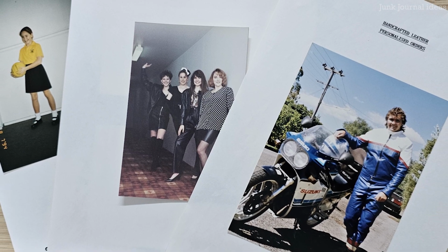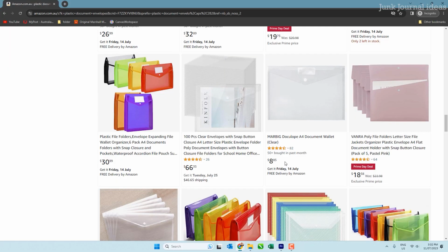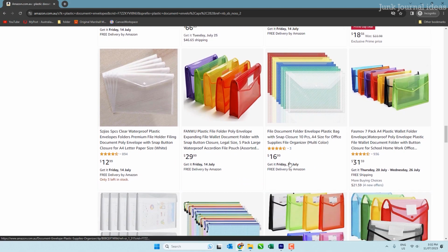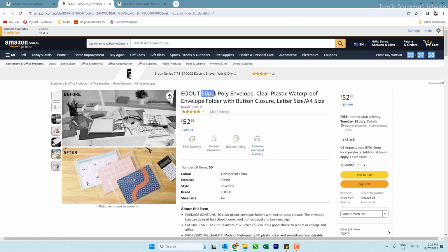I used to be a clothing manufacturer, so buying more for less was a must. So I'm going to show you how to compare prices to get the best price for more items in the pack. Example, a pack of 30 versus a pack of 50.